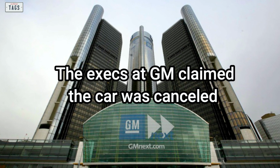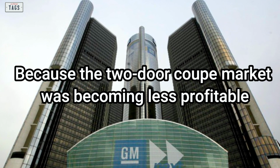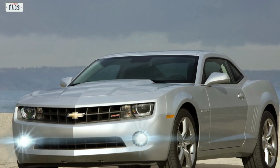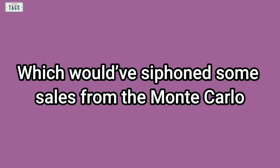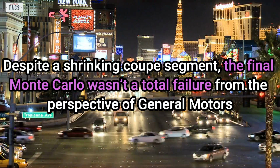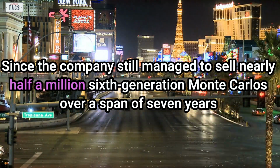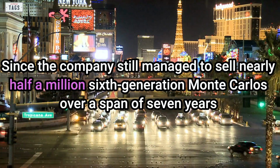The execs at GM claimed the car was canceled because the two-door coupe market was becoming less profitable as consumers made a transition over to larger vehicles. The other reason being was the company's intention to bring back the Camaro, which would have siphoned some sales from the Monte Carlo. Despite a shrinking coupe segment, the final Monte Carlo wasn't a total failure from the perspective of General Motors, since the company still managed to sell nearly 500,000 sixth-generation Monte Carlos over a span of 7 years.